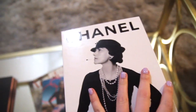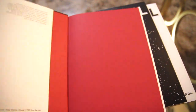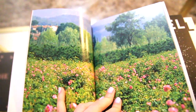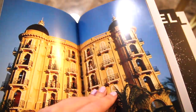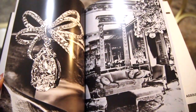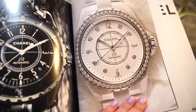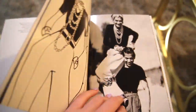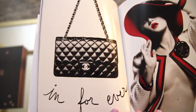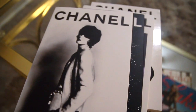I just got these Chanel books. It's a set of 3. Okay, so there's this one. Chanel. I love fashion, so I really like collecting picture books, and we have this one. There's all this Chanel jewelry. I need these. They're so cute. And then this is the last one. I think this is my favorite page in the book. I don't know why I love this so much. So yeah, that's my little book collection I have going on here.